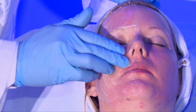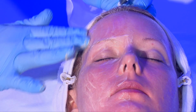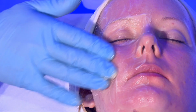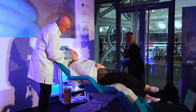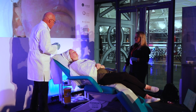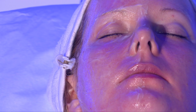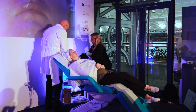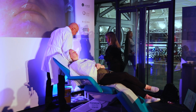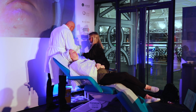We apply the post-peel mask on this half. And post-peel mask will really lower the intensity of erythema. Not of pain, because it's not painful now, but of erythema. Okay. So I only need, where is my cotton bud? No, I had two here. Okay.